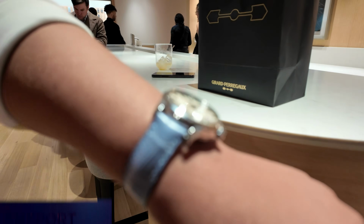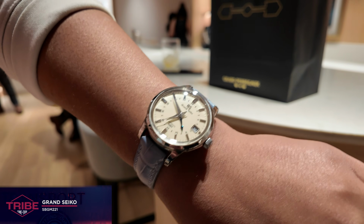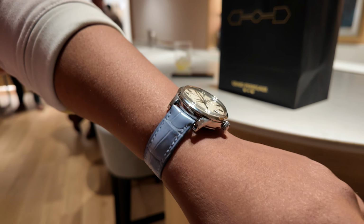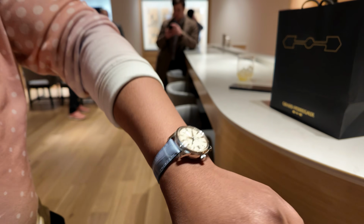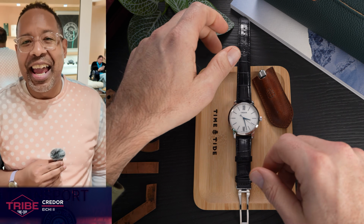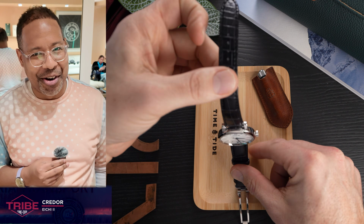So what do you have on the wrist? Hey, I have an SPG M221. I was looking for a GMT, and I just thought that this was so beautiful with the cream dial. A lot of people don't know that Grand Seiko makes this watch called Credor. C-R-E-D-O-R. Credor, thank you. Yes. And to me, oh yes, see, you're wearing one.